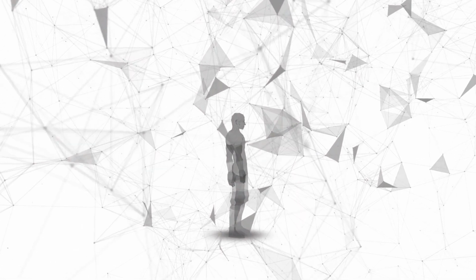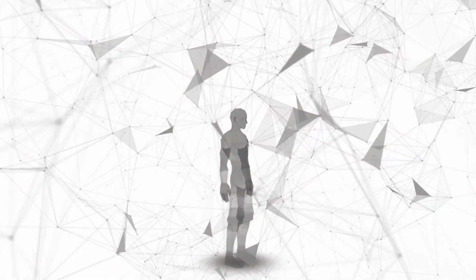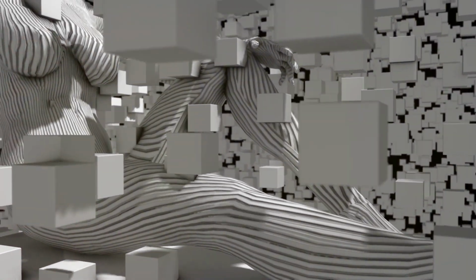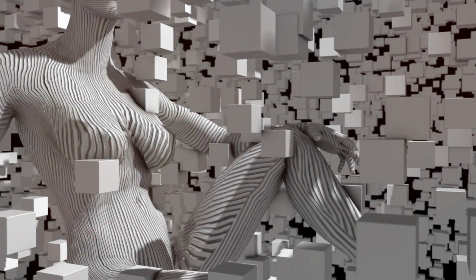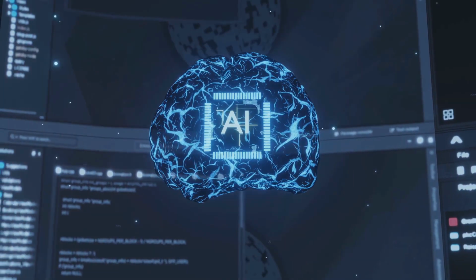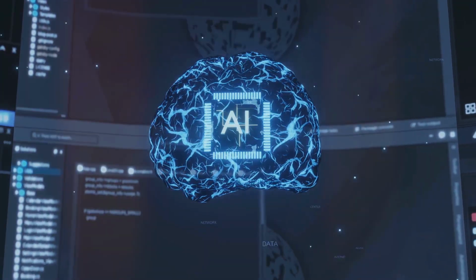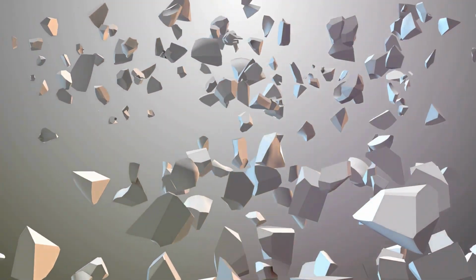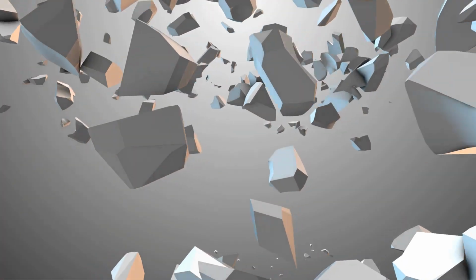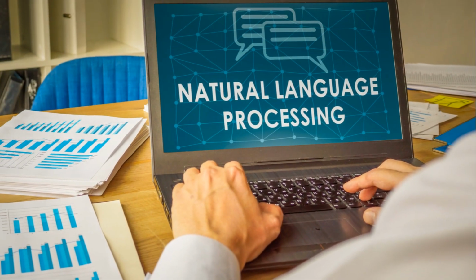NLP is like the Rosetta Stone for computers, decoding the enigma of human language. It's about programming machines to not only read and understand text, but also to decipher the nuances and complexities inherent in our language. It's about teaching a machine to understand sarcasm, interpret metaphors, or even detect the tone of a text. On the other side of the coin, NLP is also about generating human-like text. It's about creating algorithms that can write reports, answer questions, or even compose poetry. In essence, NLP is about bridging the gap between human communication and machine understanding.